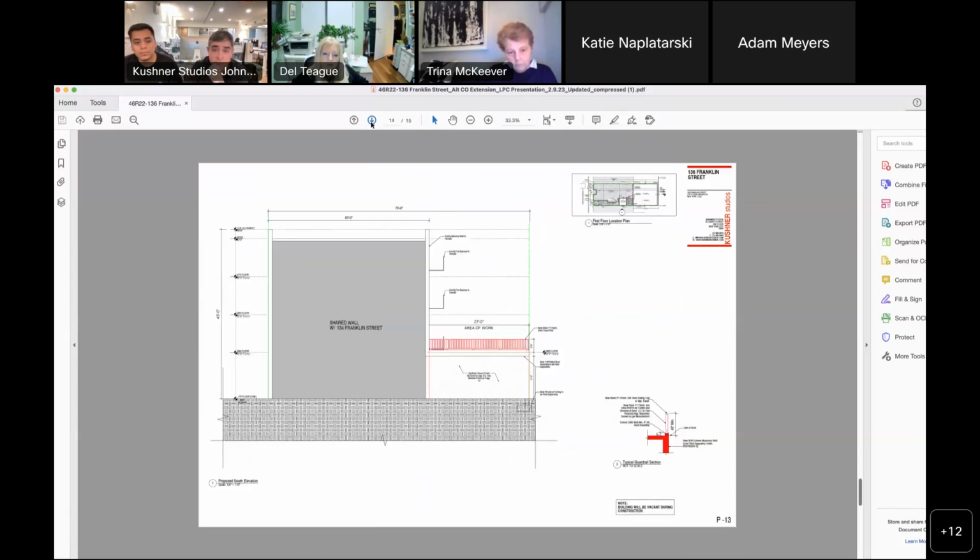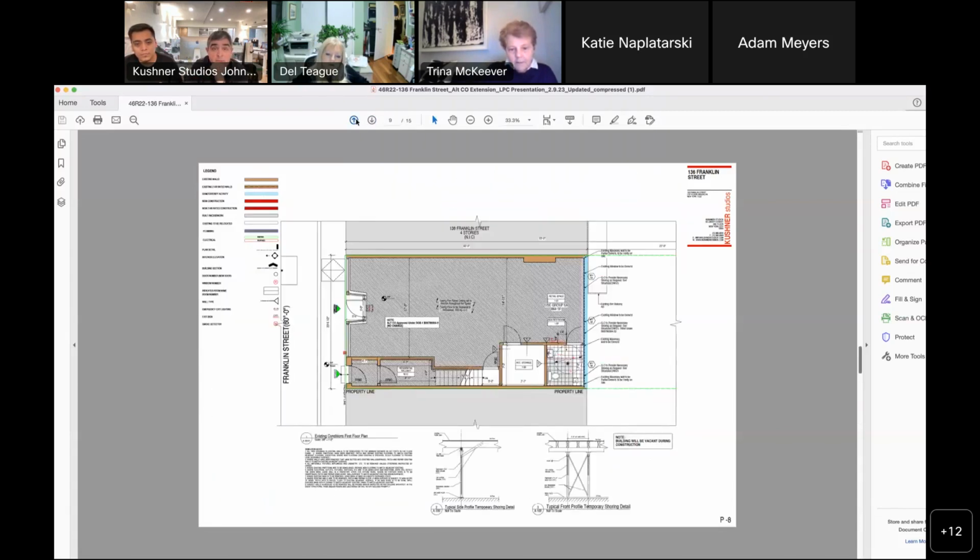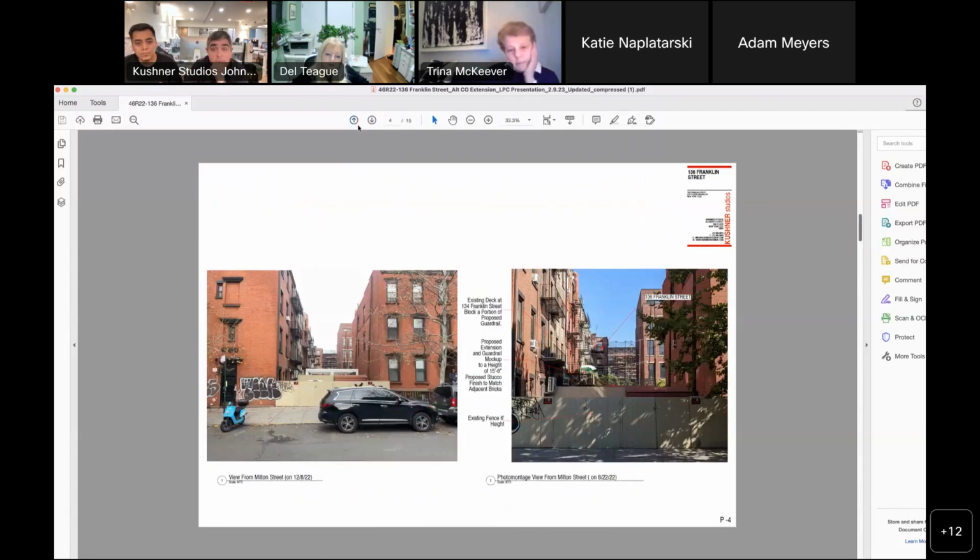And then this is just a section to show a little bit more information. Sorry, that was an elevation, and this is a section, showing a comparison of existing and then proposed. And that's it. Let me just go back to maybe this one.